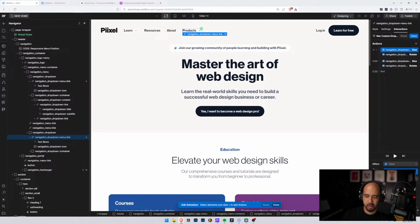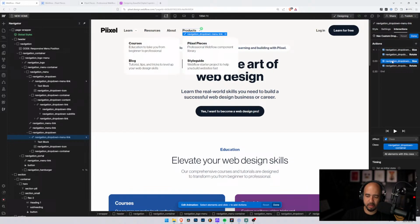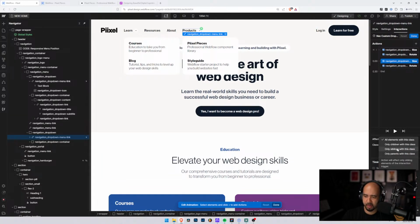So it's setting the size of the initial state of 0, and then when it opens, it goes to auto. But I think, yeah, the problem here is that it's selecting all elements with this class. So we don't want all elements. We just want children. No, hang on a second. Navigation drop down menu link. You click on that. It's the navigation drop down container. Right, that's being affected. So it's not a child, it's a sibling. So we're gonna have to say only siblings with this class.